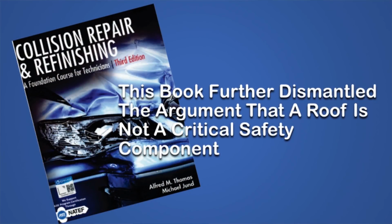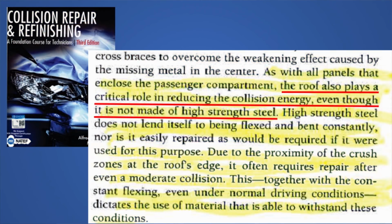But don't take my word for it. Hell, we kept going back to the collision repair and refinishing because it says the roof also plays a critical role in reducing the collision energy, even though it's not made of high-strength steel. But you guys know that. He didn't.